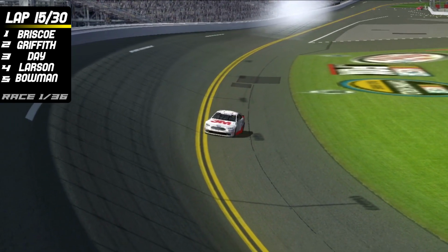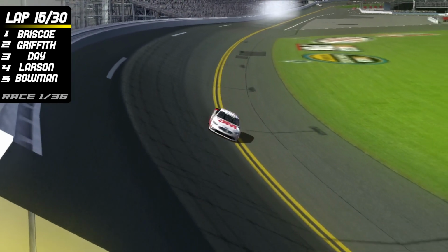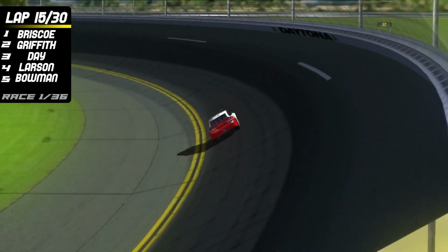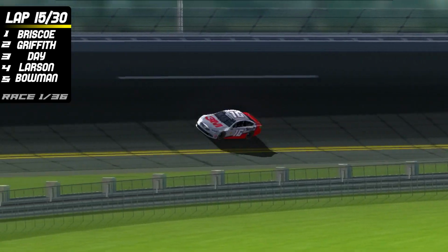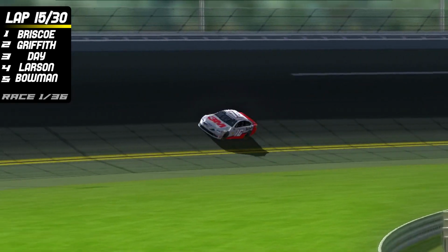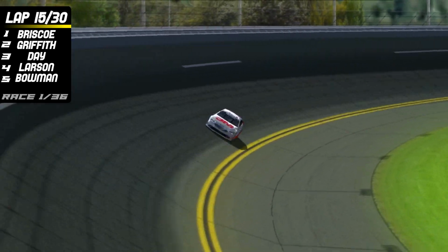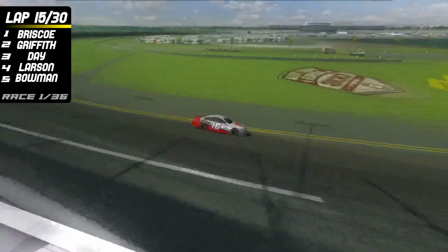I don't think the caution is going to come out. Pace car is not moving, and yes, it is out. Caution is out for the number 16 of Matt DiBenedetto, Roush Racing 3M Ford Fusion. Not good for DiBenedetto.